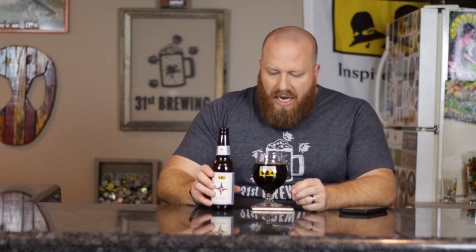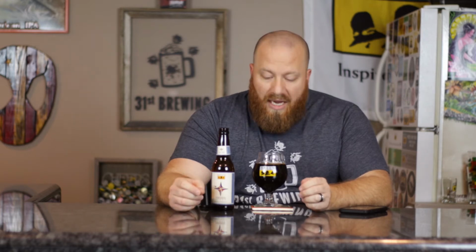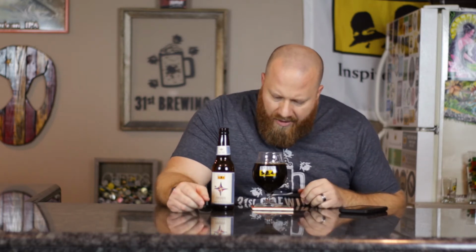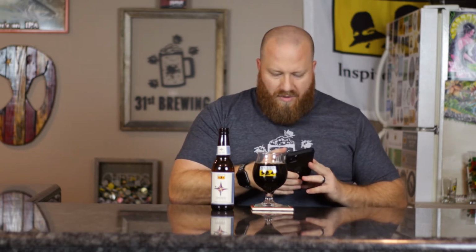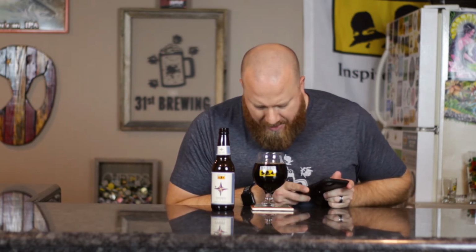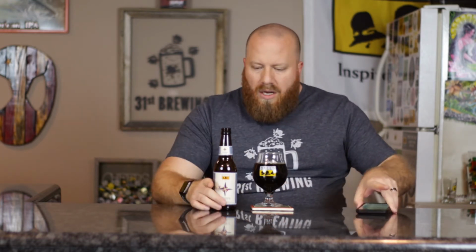So it is into the glass. We do not have a head. I'm guessing it's because it's aged. And we actually have a bubble sitting on the top. I'm going to see if I can get a picture or a video of it, and I will show you. Never mind, it popped. I guess I'm not going to do that.